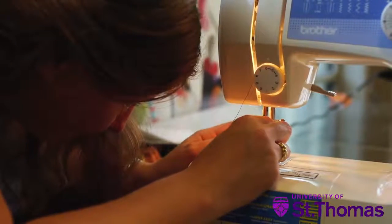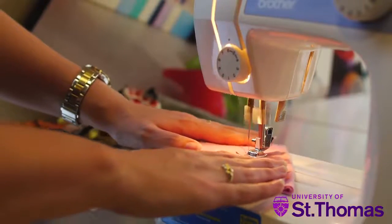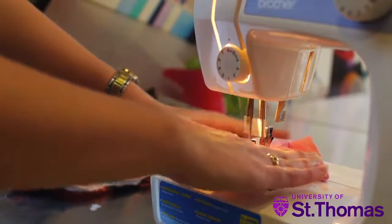I've done a knitting class and a circuitry class and the basics of coding and the basics of computer-aided design. And I think this space is great for that, just to show that you don't have to be an engineer to create, and you don't have to be an entrepreneur to create. Anyone can create.